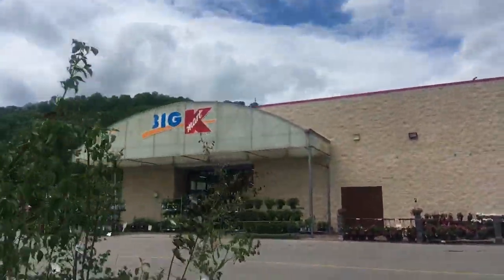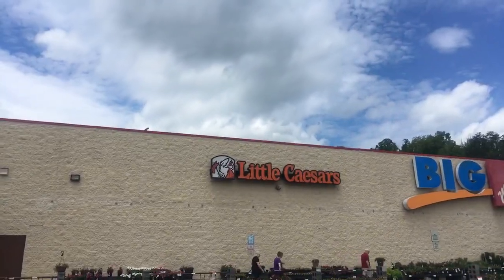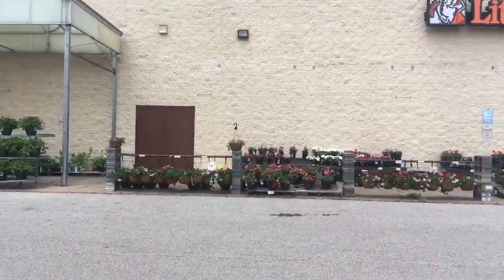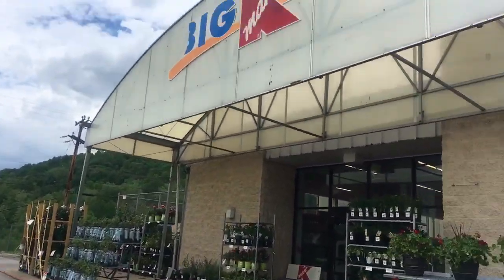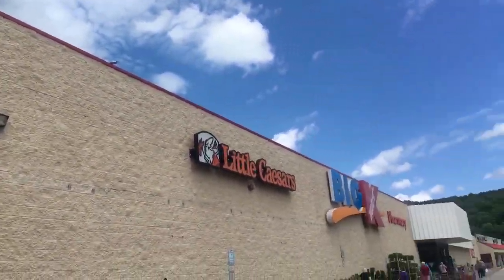Look at that unique big Kmart, that is awesome. Then they have a little Caesars connected to it and the big Kmart. This was definitely worth the drive. I think this might be the nicest Kmart I've seen yet. This is incredible. Wow. Look at that. That is amazing.